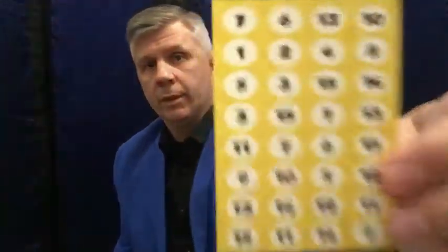So if they were thinking of, let's just say for instance, the number 9, is your number in column number 1? Is the number 9 there? It is. Is it in column number 2? It is not. Is it in column number 3? It is not. Is it in column number 4? And it is. So 1 plus 8 is 9, and that tells you that the number is 9. Like I said, this works for every single number on the card.